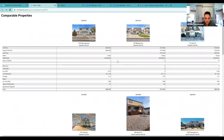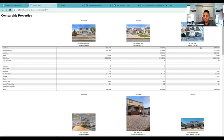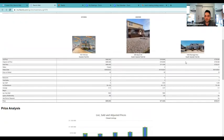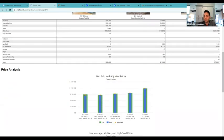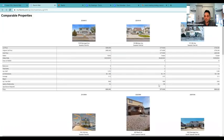What I do, I'll highlight with a highlighter certain aspects of the CMA that I want the clients to focus on. Because if you guys just hand them the CMA, their eyes are going to be all over the place. The main thing they're going to look at is the listing price. That's mostly what they're concerned with. Oh, this one was listed at this price. They don't understand that the price on the bottom is actually what the house closed at.